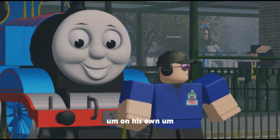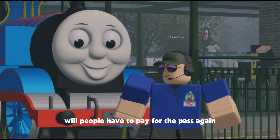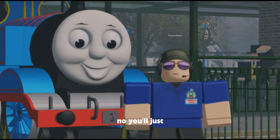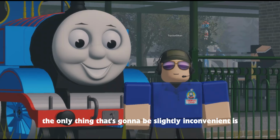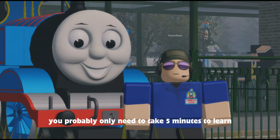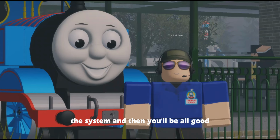For those wondering, will people have to pay for the pass again when the new model comes out to Thomas Land? No, the only thing that's going to be slightly inconvenient is you'll just have to get used to the new system. However, it's easy as anything to get used to. It's simpler than the current row scale system that we have. So you'll probably only need to take 5 minutes to learn the system, and then you'll be all good.